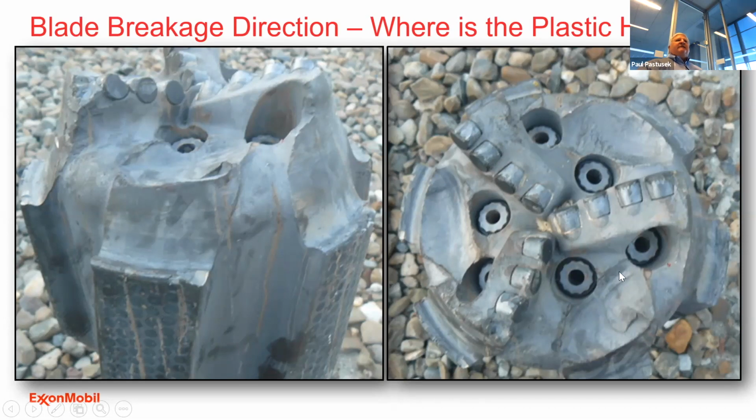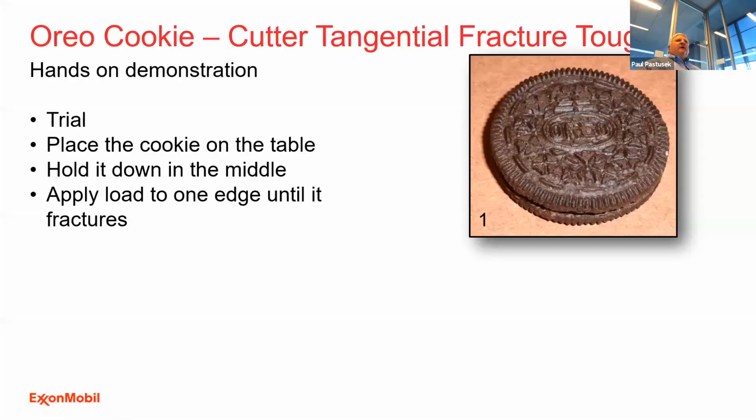Pay attention to where the plastic hinge is and let that guide you. Don't just assume that it's normally loaded, in the case like you normally would think it was a blade in bending. Okay. So there's my plastic hinge, and that suggests the load direction is inward.